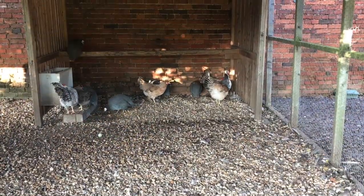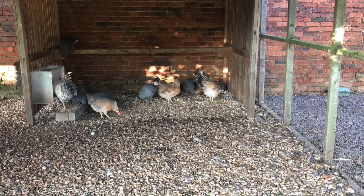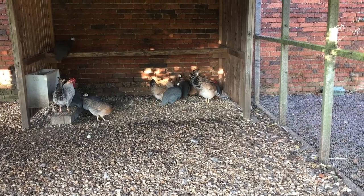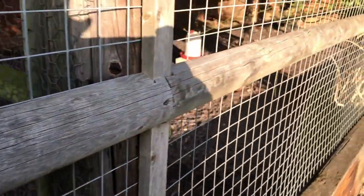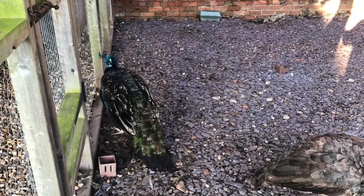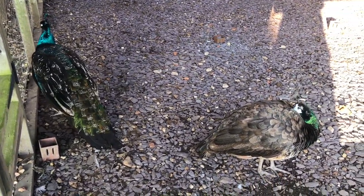We have, hang on, let me turn the camera around. Here we have some chickens, some posh chickens. I don't know the breeds of them. They probably got breeds. Over here we've got peacocks. There we go, focus. Absolutely gorgeous peacocks.